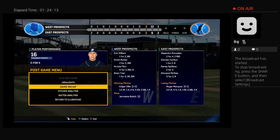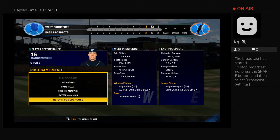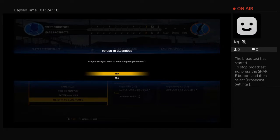Here now our final line score. First for the victorious West squad. 3 runs, 12 hits, 1 error.